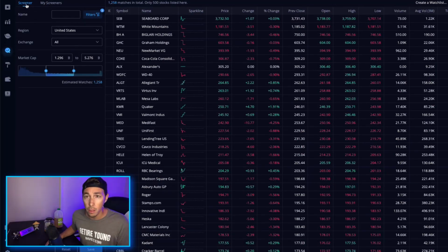So the first thing we're gonna do is build out this screener, and what a screener is, it's kind of like using filters to filter out unwanted stocks and just showing you the stocks that you're interested in based on your search criteria. So we're gonna start with a fresh screener. If you have stuff in here, just hit reset on the bottom here. Boop, boop, boop, boop. Resets it.